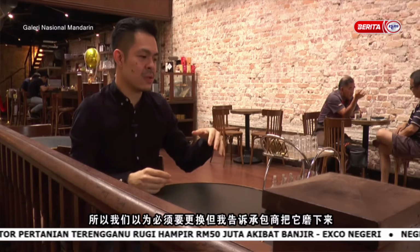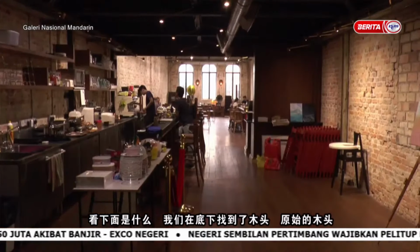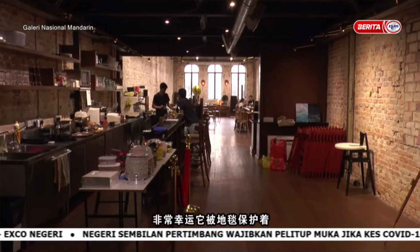But I told my contractors to just grind it down to have a look at what is underneath it, and we found the wood, the original wood. So luckily we were actually protected by the carpet.